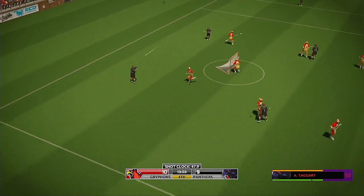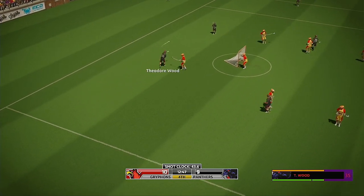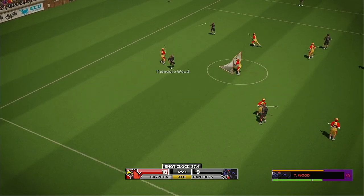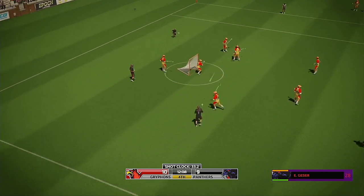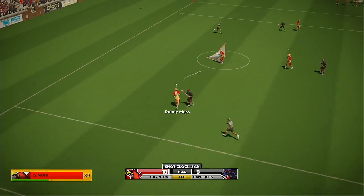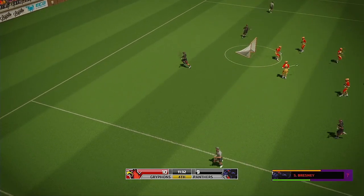Taggart. Wood with the catch. Wood. Ball side left. Ball side right. 22 with the bullet shot. Save. 15. Wasn't having a bar of that one. Transition opportunity now. And they lose possession.